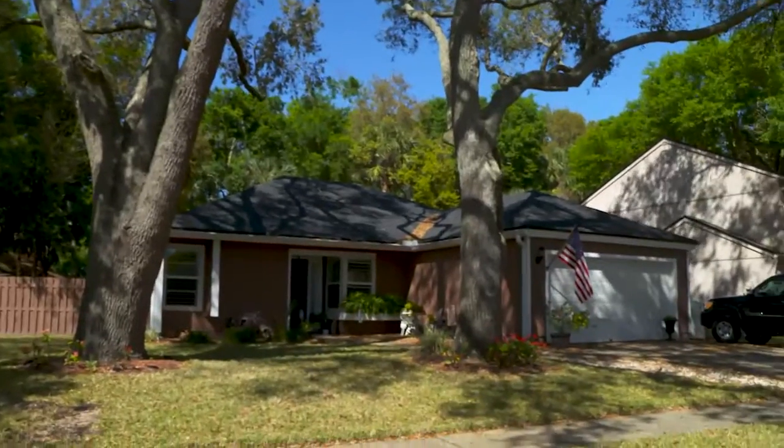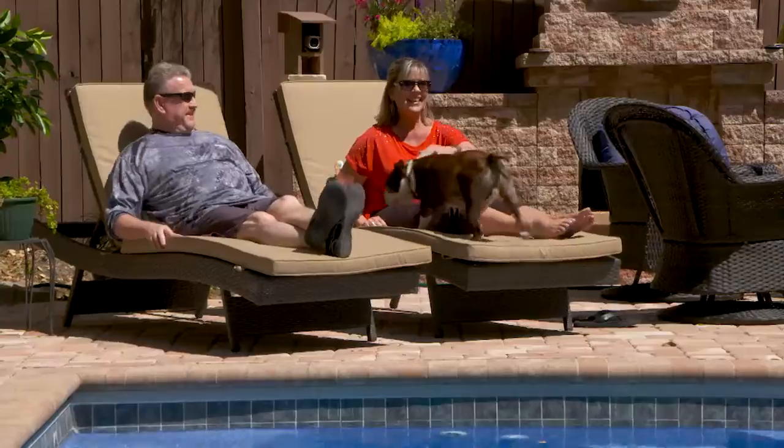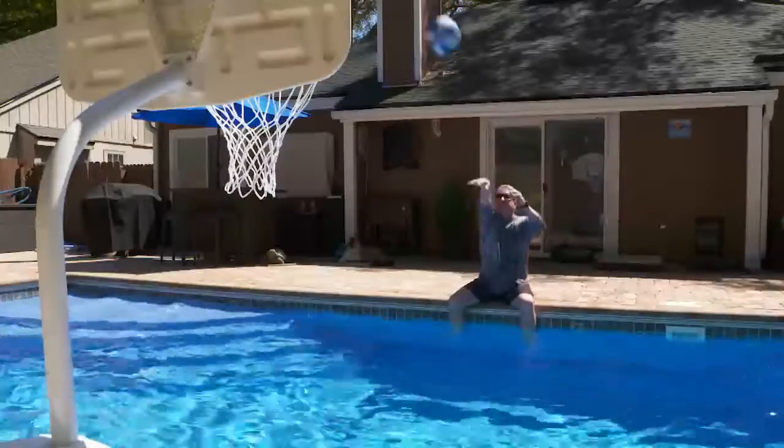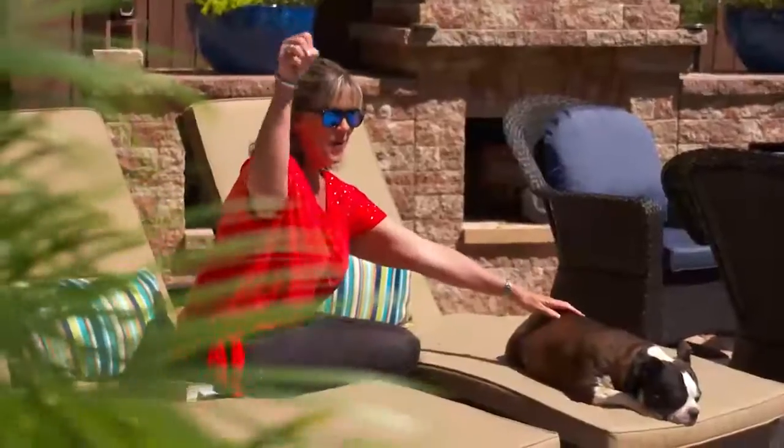Today on Designing Spaces, we will travel to Jacksonville, Florida to meet with the Spivey family. They've recently added a brand new fiberglass swimming pool to their outdoor space, just in time for some summer fun in the sun.